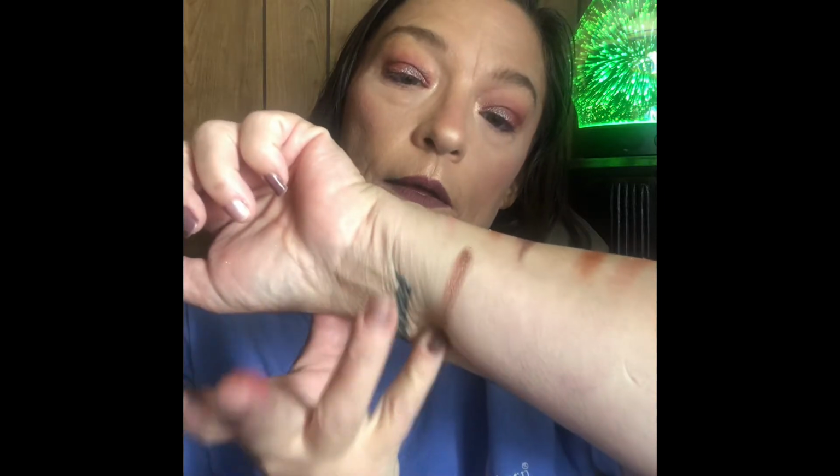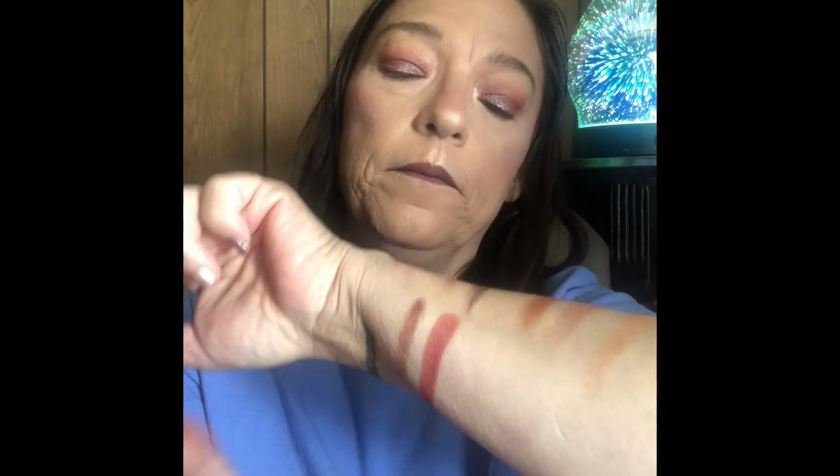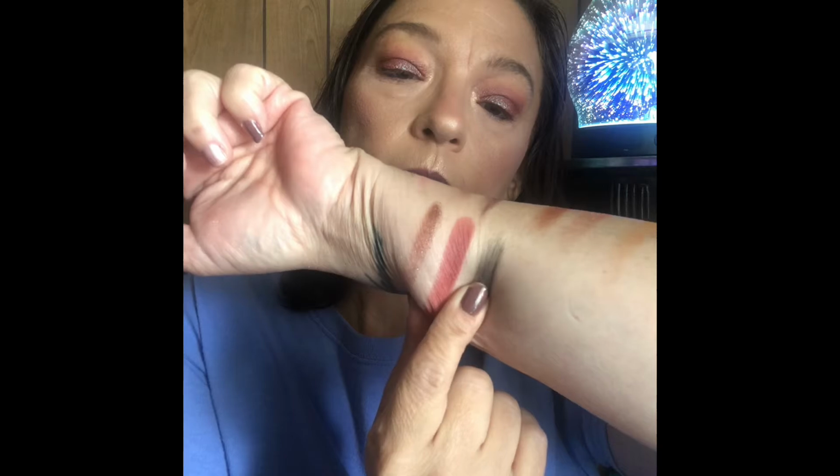Let's see. There's a really pretty different shade in here. It's called Fool's Gold. Let me swatch that. And I will swatch Rogue and Beaming. Let's go on the inside of my arm. I'm running out of room. There's that. That one. And that beautiful, beautiful green.